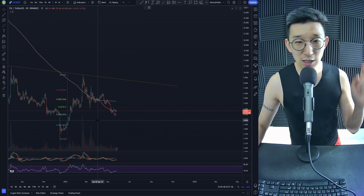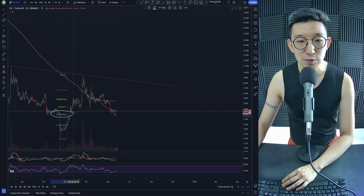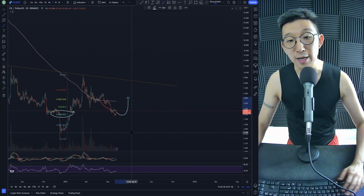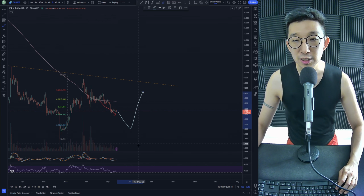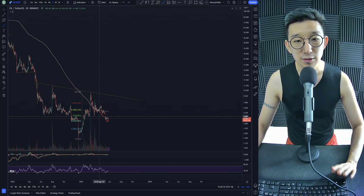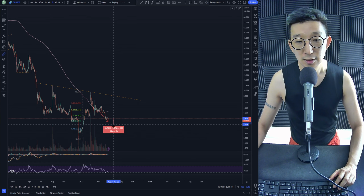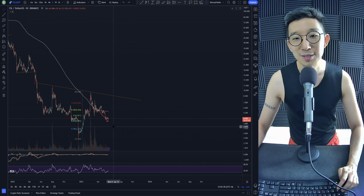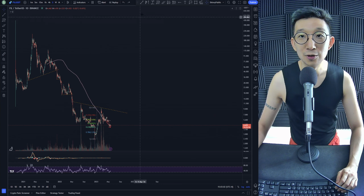Again, the expectation is that we could either hit 0.618, then we see some sort of strong buying pressure, or we could head all the way down to 0.786 before seeing the buying pressure. But again, I still don't think we're done yet. If we were to head towards 0.786, this would be another 27%. So you've got to be very, very careful about rushing into anything for Filecoin.